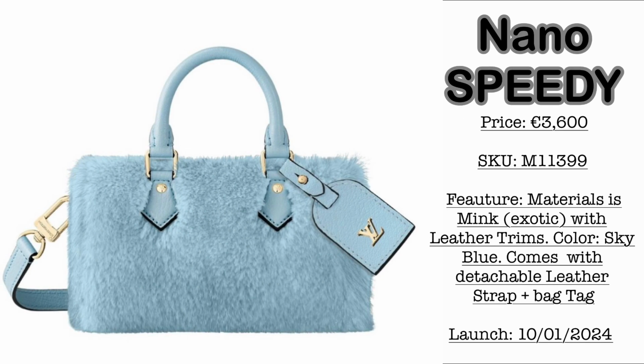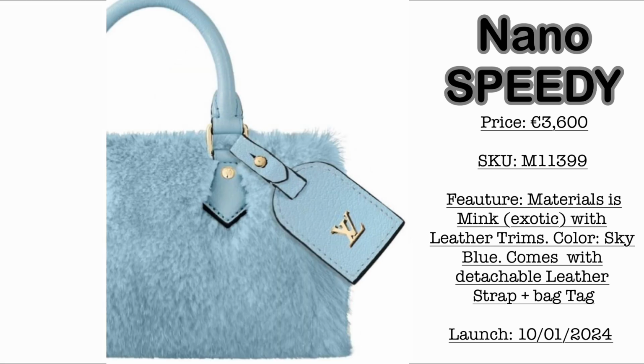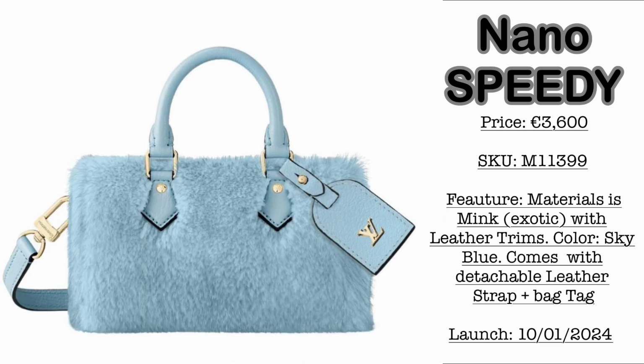Next on this one is the very cute Nano Speedy. Price of this one is 3,600 euro. We have SKU here for your reference. Same material as the exotic mink in the sky blue colorway. It would come with detachable and adjustable leather strap. It would come with bag tag as well with gold hardware.